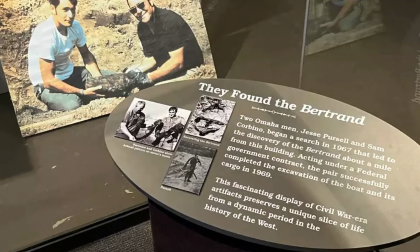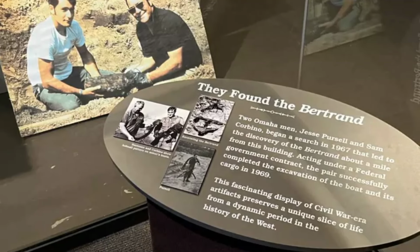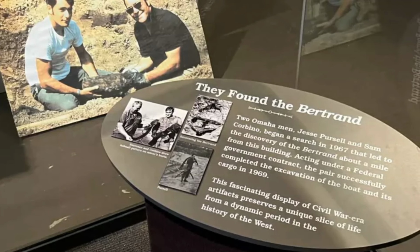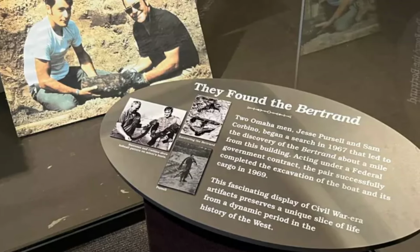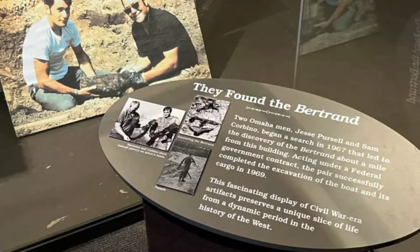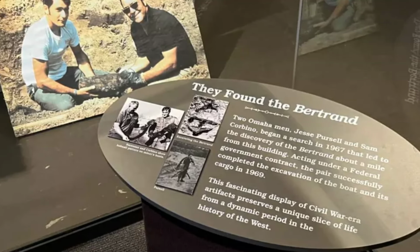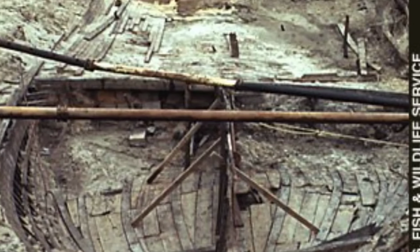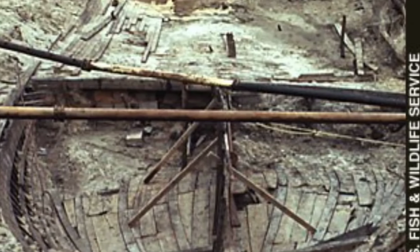The discovery of the Bertrand's wreckage, and the nearly pristine artifacts within, began with a pair of treasure hunters, Sam Corbino and Jesse Purcell, who were captivated by stories of the steamboat's fateful voyage and the possibility of valuable cargo still hidden beneath the river. Corbino and Purcell were not archaeologists, but they were keen students of Missouri River lore.